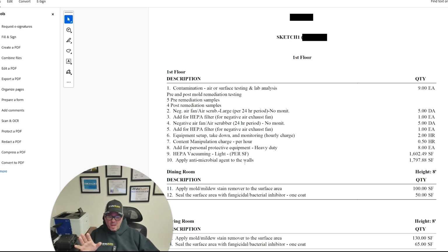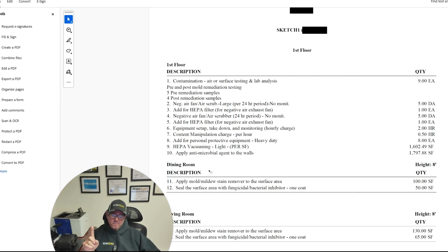And then we have apply antimicrobial agent to the walls. We don't have clean the walls. We don't have to agitate. All we have is apply. And then we go to apply a mold and mildew stain remover to the area. All right, now keep this in mind because the next line item is to seal the surface area with a fungicidal bacterial inhibitor. So we're going to encapsulate. We know from the pictures they encapsulated in white, not in clear. We also know from the pictures that drywall is going to go back up.